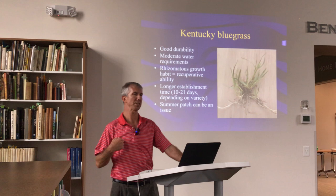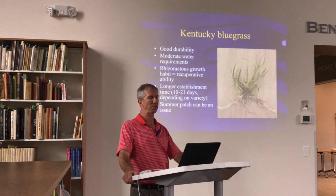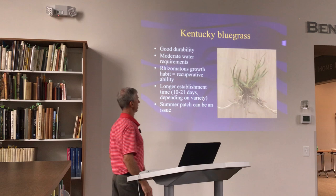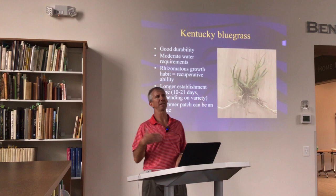The second grass I'd like to talk about is Kentucky bluegrass. Kentucky bluegrass has pretty good wear durability, moderate water requirements, and it has a rhizomatous growth habit. So this fact that you can see these rhizomes here, so these are underground lateral stems. The mother plant will put out these rhizomes, and the daughter plants will grow from those rhizomes. So you see with this, it has that spreading capability that tall fescue does not have.